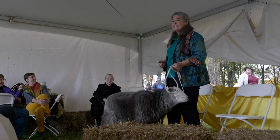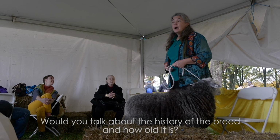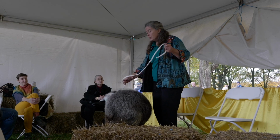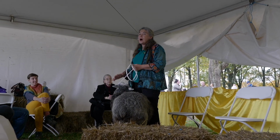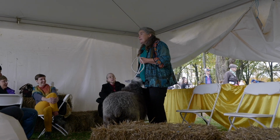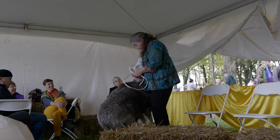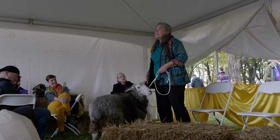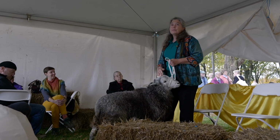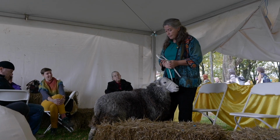Anything else? Talk about the history of the breed, like how old it is. Well, okay, the name Herdwick is derived from the Old Norse word Herdwick, V-Y-C-K, which we took the Y-C-K and put in our farm name. That term means sheep pasture in Old Norse. They're mentioned as early as the 12th century in writing, but before that, there's really no knowledge of where they're derived from.